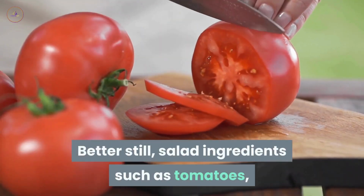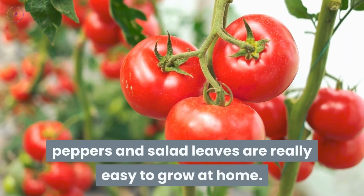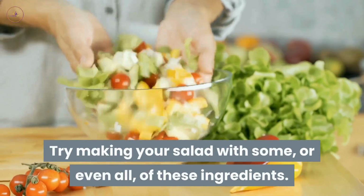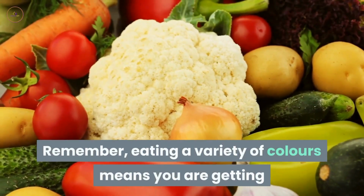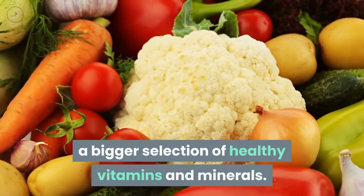Better still, salad ingredients such as tomatoes, peppers, and salad leaves are really easy to grow at home. Try making your salad with some, or even all of these ingredients. Remember, eating a variety of colours means you are getting a bigger selection of healthy vitamins and minerals.